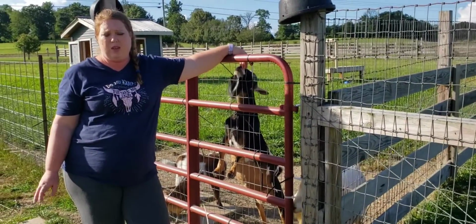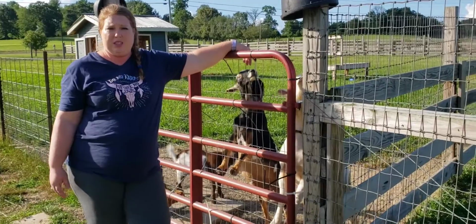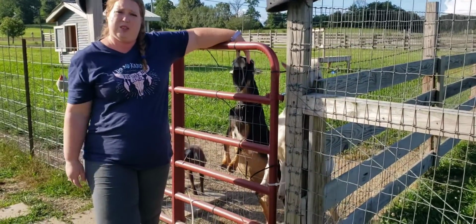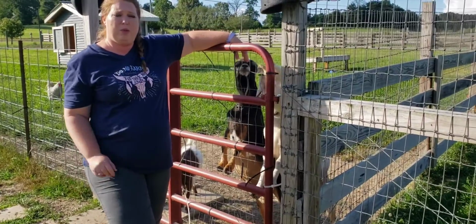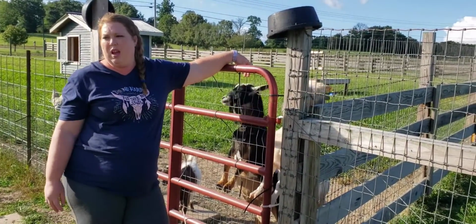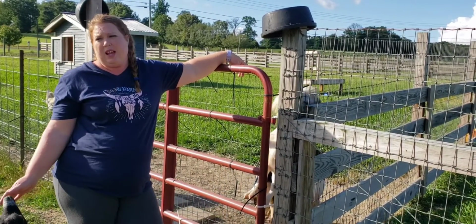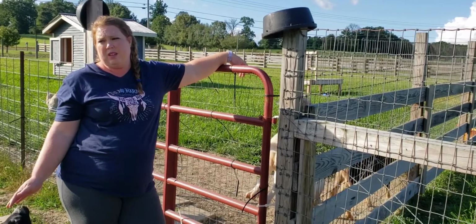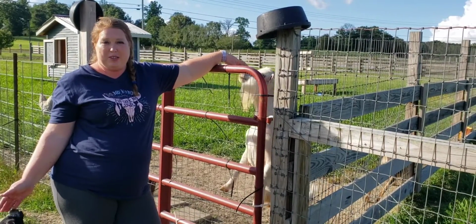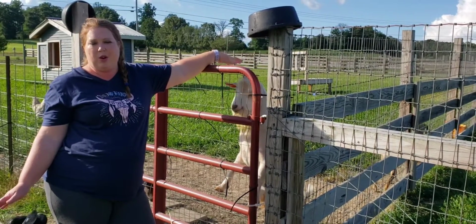We have the Hill Valley Karmic Glory, the Hill Valley Lila Grace, which she kidded this year as a first freshener, and very beautiful kids, very beautiful udder. I'm so excited about that doe. And then this year we kept Hill Valley Moon Dance and Hill Valley Isabella. And Isabella is actually his coloring. She looks very much like him, so I'm very glad that I kept her.